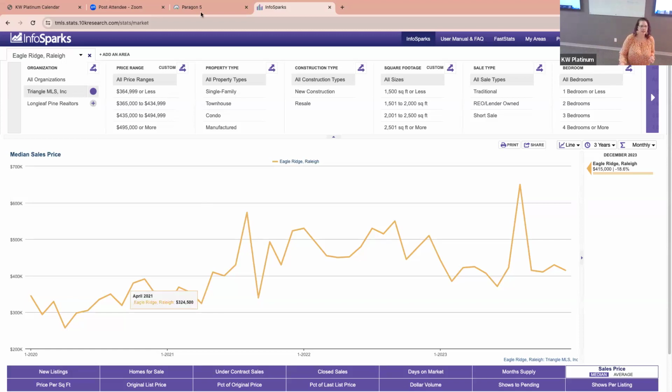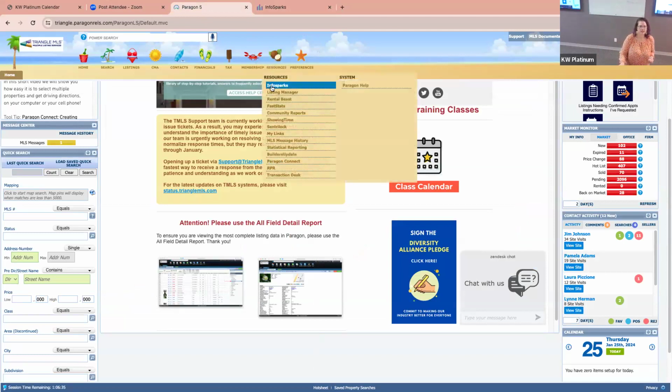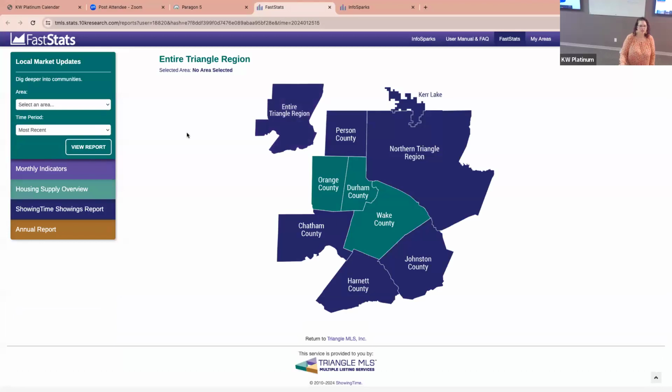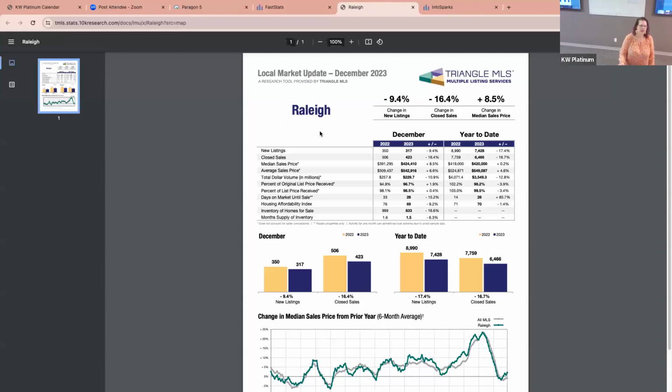Okay, so we're gonna go and look at a couple other things before I actually hit the CMA part of it. So let's get this out of here. The other thing to look at too, I like looking at fast stats. And this is just a generic one too. I love this because if you have a client who's buying a property and they want to live in Wake County, you can just kind of click on it and then you can click on Raleigh and it just gives you the idea of what's going on in the market.